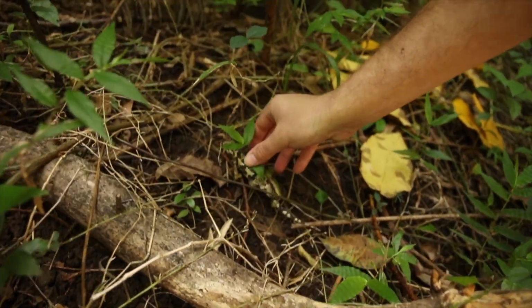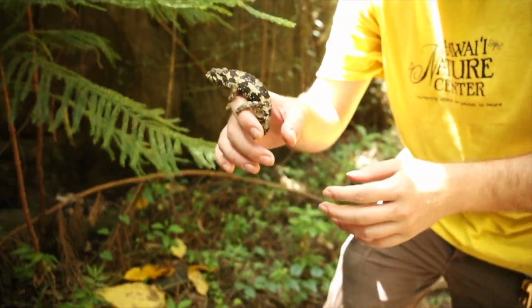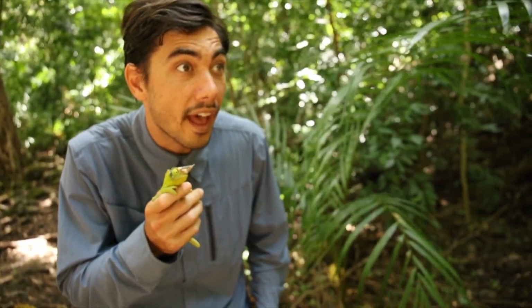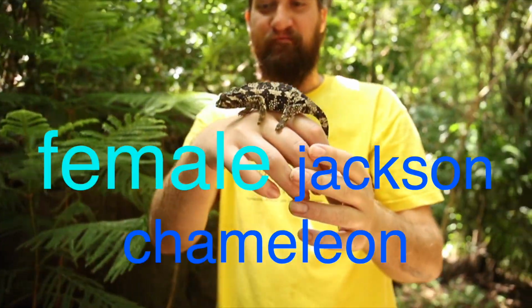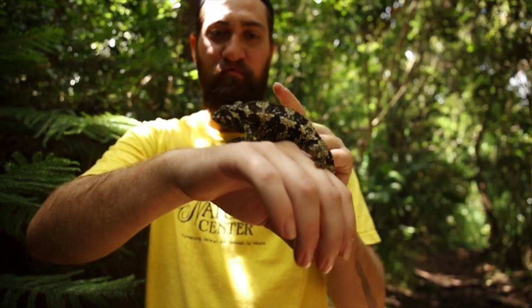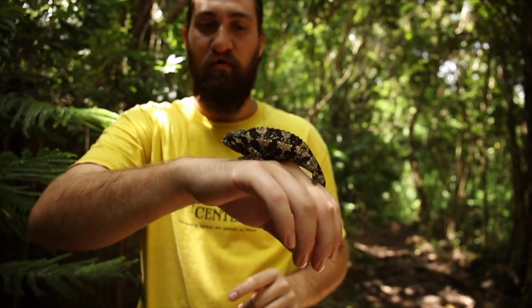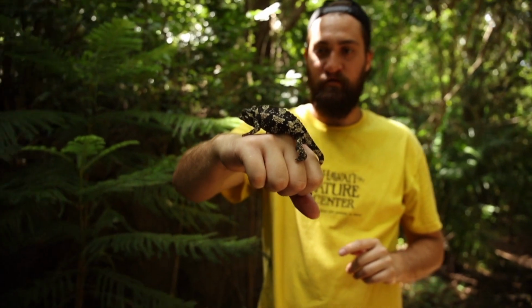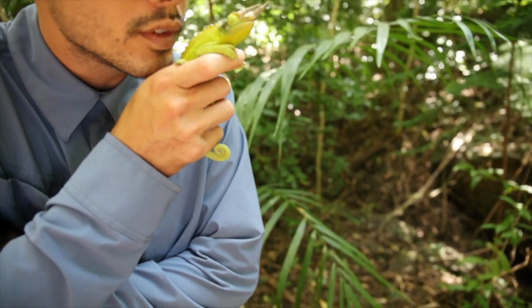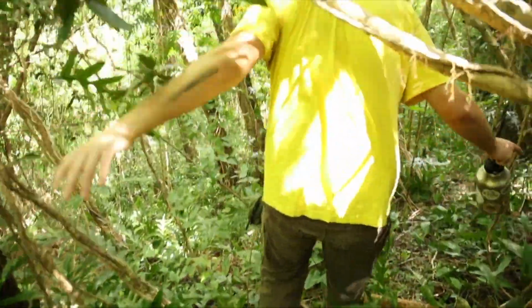Oh wow, Mr. Taylor, look what I just found. Whoa, what's that? This is a female Jackson Chameleon. She looks a little stressed out because she's dark, but we can tell it's a female because she lacks those 3 horns, just like what Homer has. Yeah, we have horns. Oh, Homer.